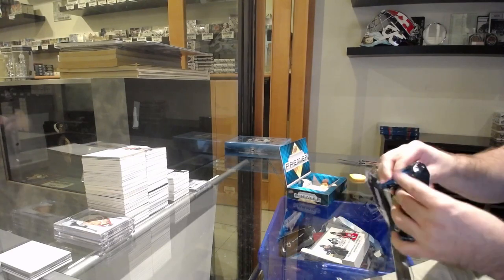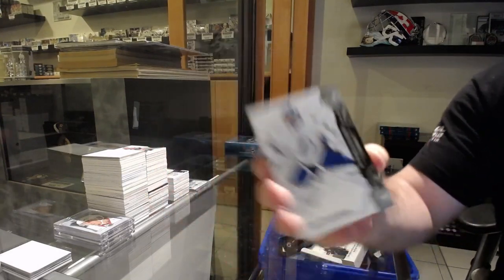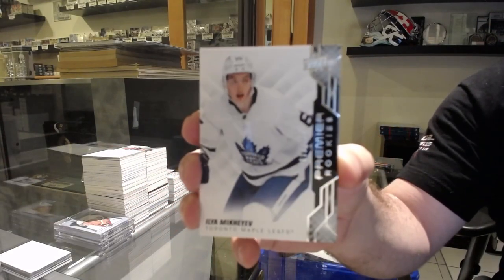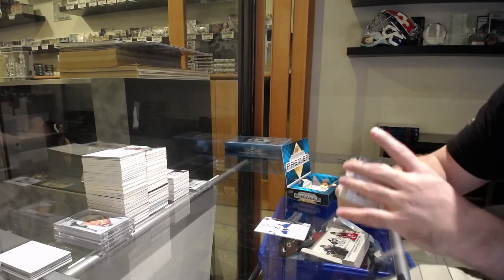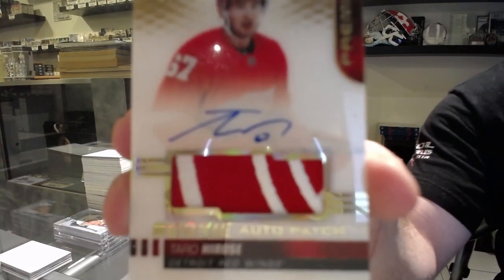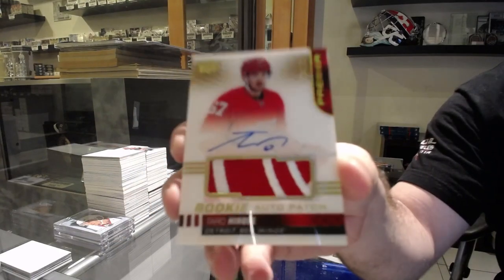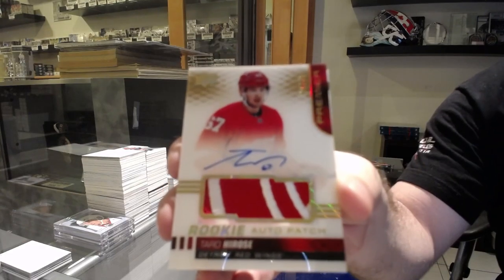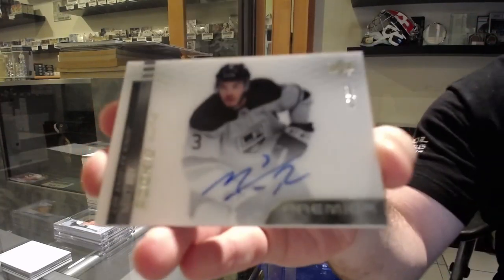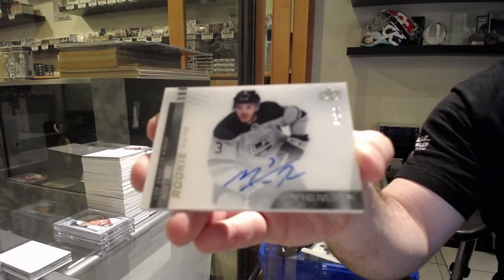So I don't know if I can beat that patch in these last two boxes, but I'm sure as hell gonna try. 299 Vasilevskiy base, Tampa Bay. 299 Mikheyev for the Maple Leafs, Ilya Mikheyev. For the Red Wings, the 49 gold rookie patch auto, Taro Hirose. Gold rookie patch auto. Taro Hirose. For the LA Kings, the 99 rookie auto of Matt Roy, rookie auto, LA Kings.